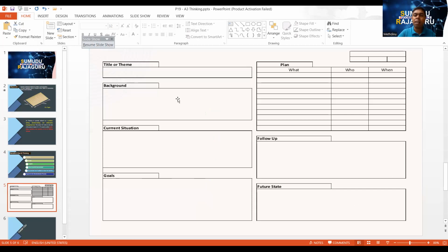This is the sample format. You can see theme here, background, current situation, goal, action plan, follow up, and you can write down the future states also. So I think now it is very clear to you what A3 thinking is.